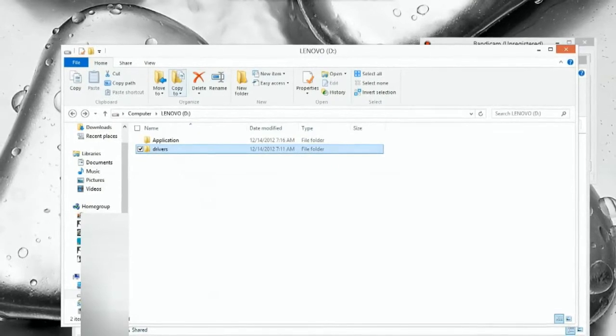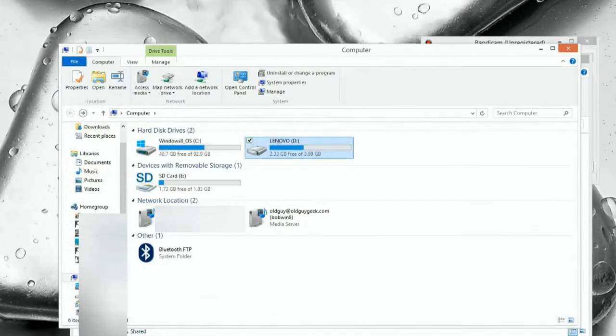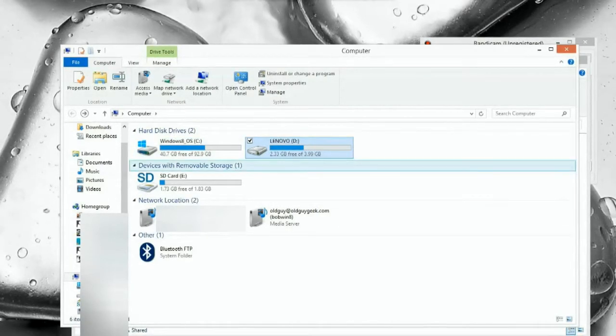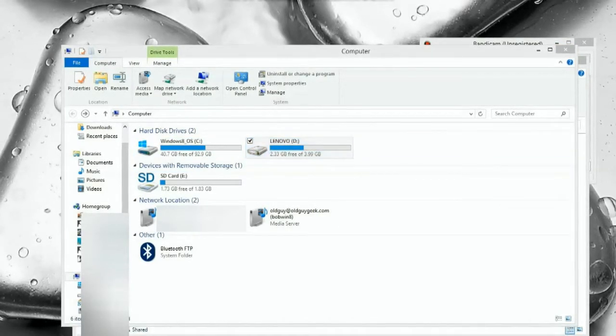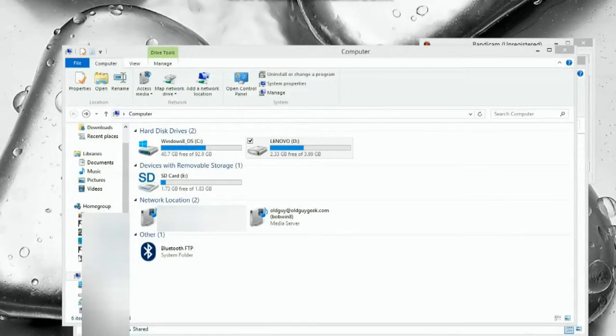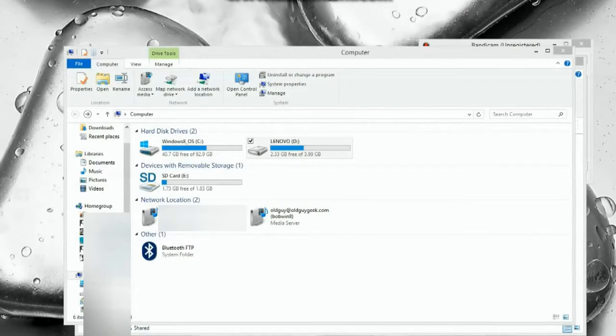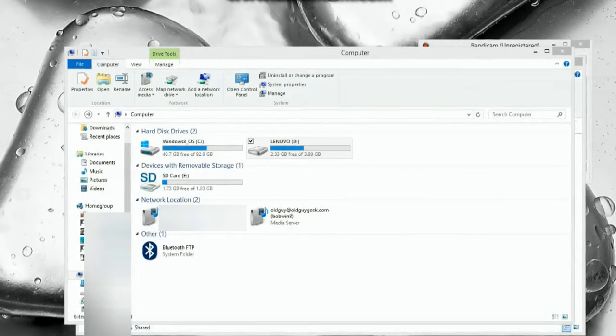But first, we're going to look at the system, and you'll see that I have 92.9 gigabytes of hard drive space left. I've already loaded some applications, but that's going to be the key because that D drive is going to disappear. And Lenovo does a few other things to tweak it. So let's take a look and see what happens after I run the hotfix.